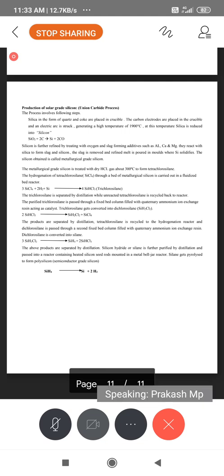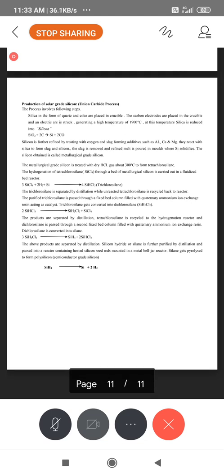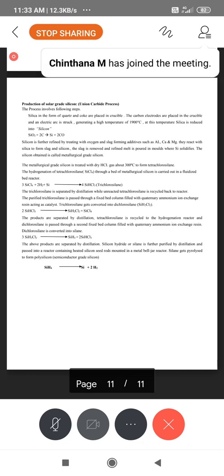So whatever trichlorosilane is formed, you can separate it. Again you will heat it with 1 molecule of HCl, completely the silicon, the metallurgical grade silicon. We can call it metallurgical grade because its impurities are very few, even though it still contains impurities.